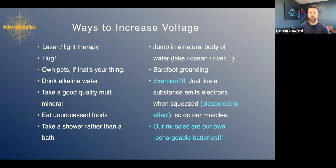So this is really cool. There's something called a piezoelectric effect. Whenever you squeeze a material or a substance, it emits electrons. Same thing with muscles. When you squeeze a muscle, when you contract a muscle, it emits an electron or electrons, okay? So my theory is that there's a huge connection with primitive reflex integration and the piezoelectric effect, because what happens is a sensory stimulus causes muscle contractions in a certain pattern that generates electrons into things like acupuncture meridians, organs, various tissues, the brain, all these things, and heals and develops the brain, okay? So that's my theory.